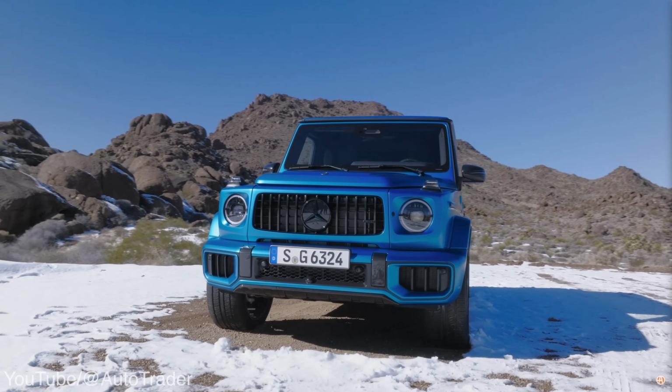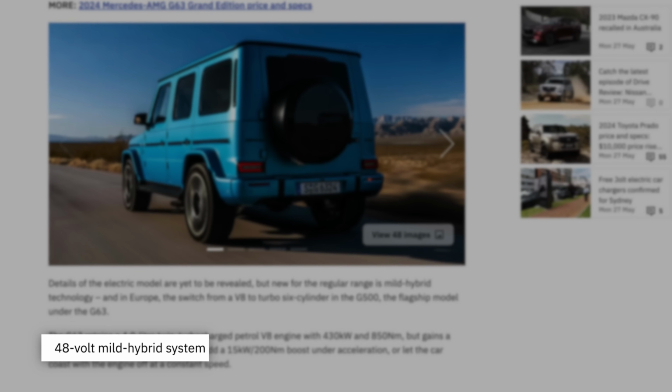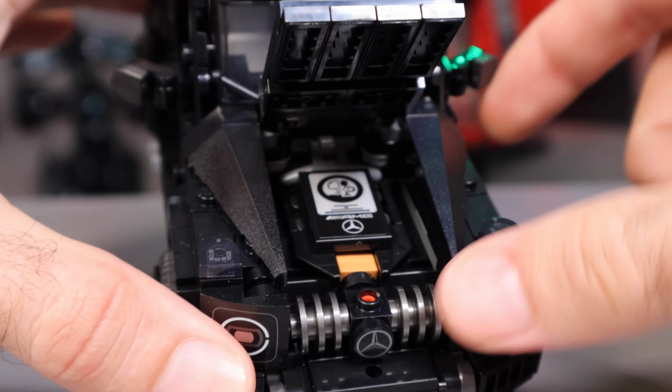As for the real car, I think this is based on the 2025 model. It cost $188,000 and it's electric. Boogie woogie woogie. Actually, it's what they call a mild hybrid, so it's kind of electric. It just means there's an extra battery somewhere in there that does an extra something.